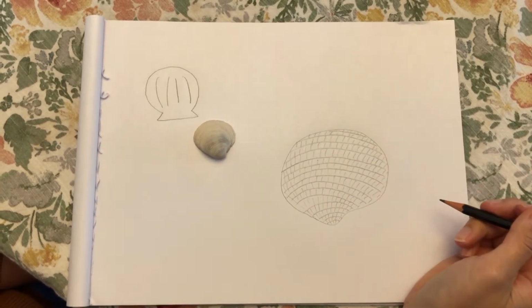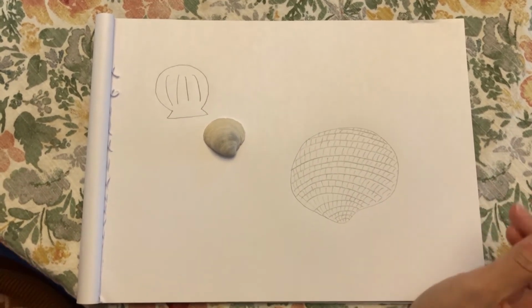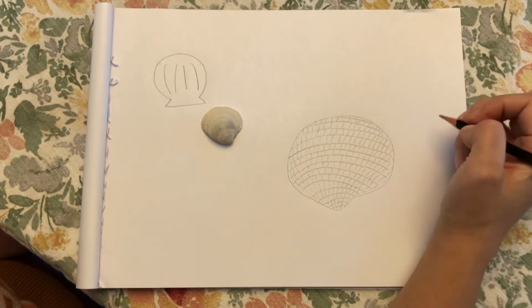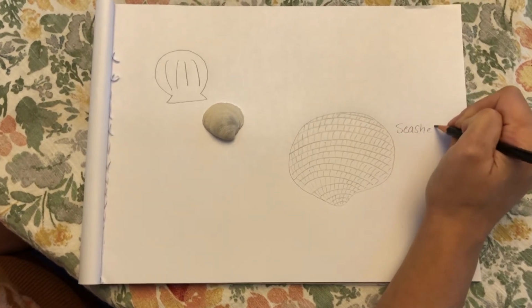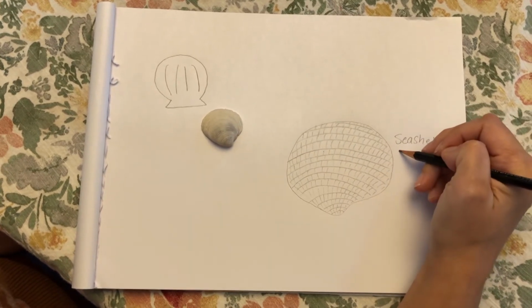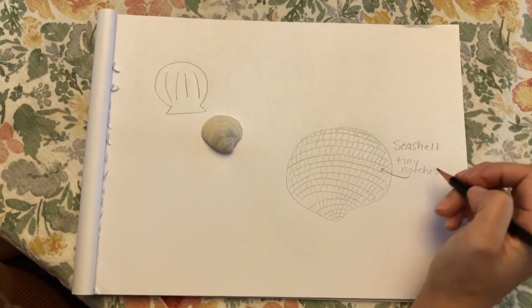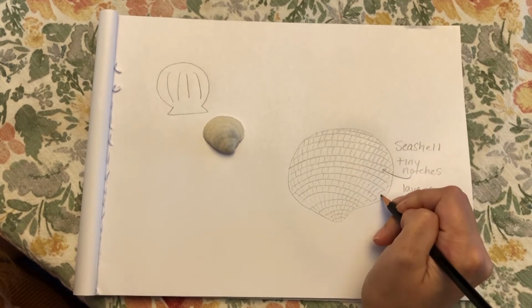Now that took me some time to do, but I think it was worth it because I think that this seashell looks really cool. And so it's accurate, it's pretty big, it's detailed, and so I'm going to maybe write some explanations. So I'm going to say, this is a seashell, and it has like tiny notches. And I'm going to draw a line to show the tiny notches, and that it has layers, what look like layers to me. And so I'm going to point out a couple of the layers.